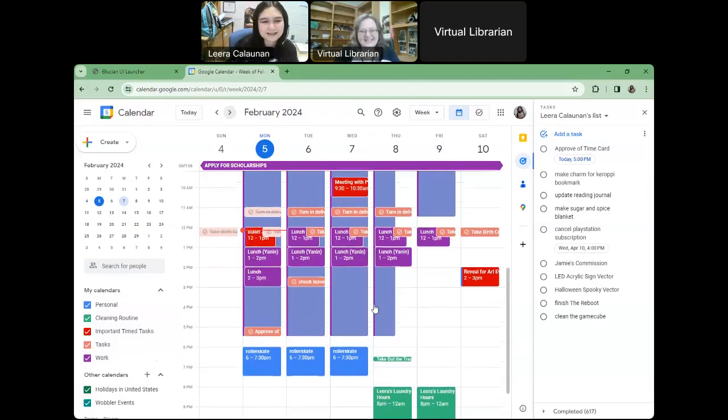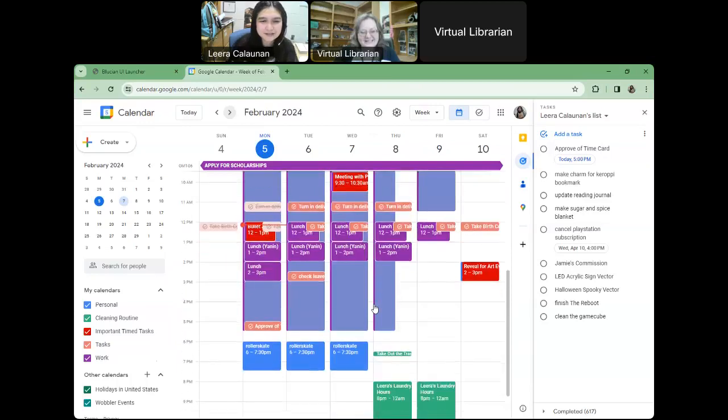Same thing, you should always try to put in that buffer time for yourself, just because sometimes you only focus on one task, like at work or something, and then you're so in the zone that you lose track of time.